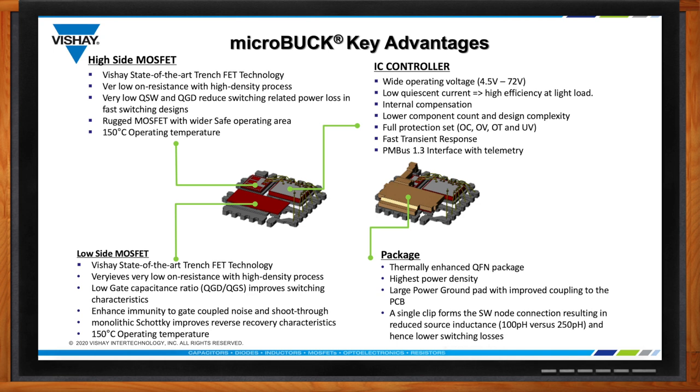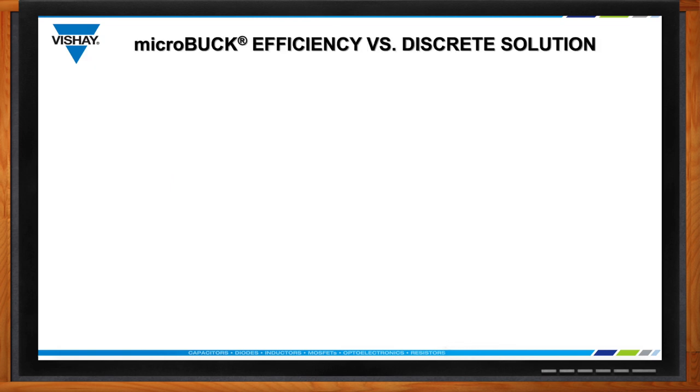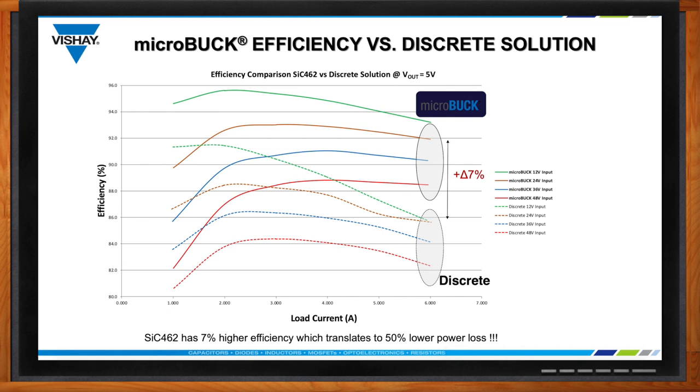So can you give me more detail on how microBUCK compares with a discrete solution? Yes. So this is a typical application comparison of our microBUCK family against a discrete solution. So here you can see 8 curves. 4 of them, they're in solid lines. They're microBUCK. It's the SIC462 product. The dashed lines, they are discrete solutions. So overall, as you can see here on the curve, comparing to a discrete solution, we can improve up to 7% on the efficiency, which transfers into almost 50% saving in the overall power losses.